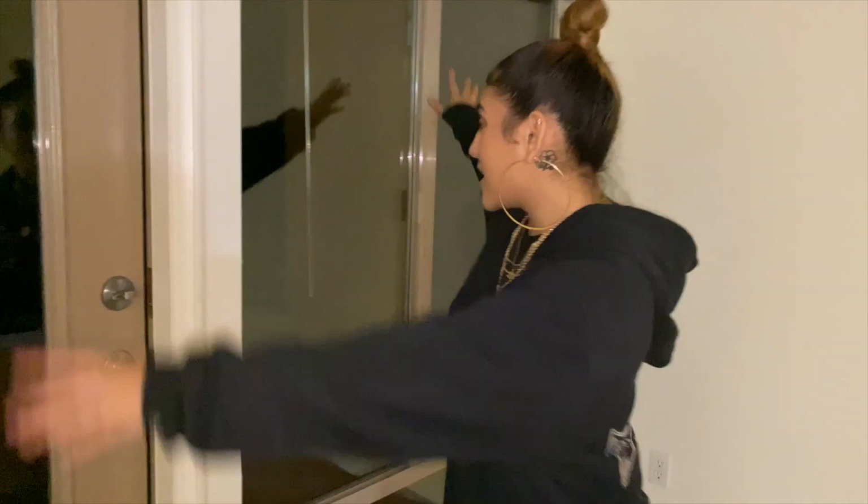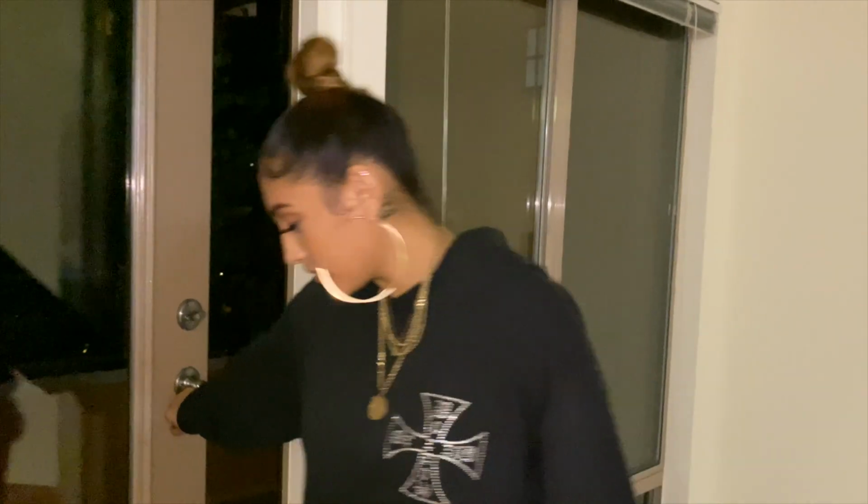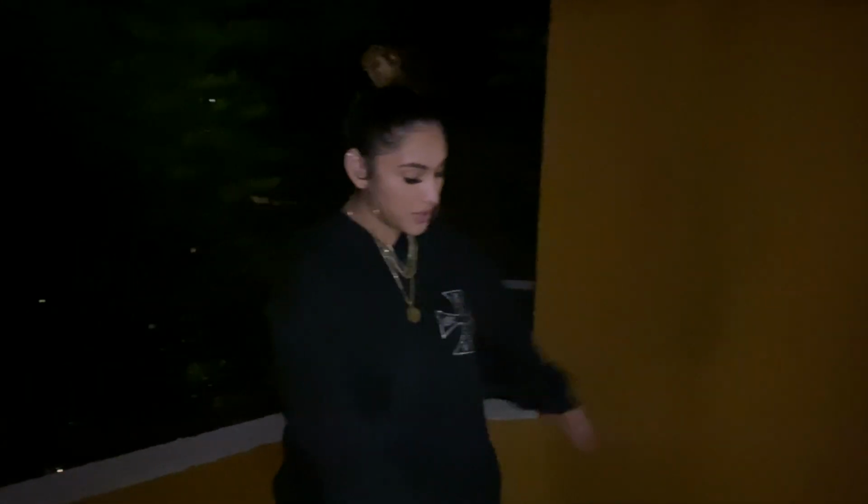Okay, so if we keep walking behind me, we got this nice big window. Open the door, we got a patio. So we come in here. Hopefully I don't disturb the neighbors and get kicked out already. This is my nice little patio for when I wanna do nothing. I've never had a patio, so I don't know what I'm gonna do here.